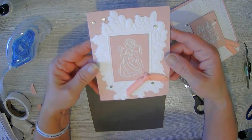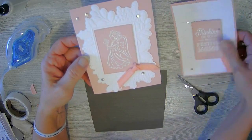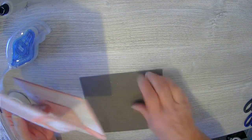So there is our second card with our little angel on the front. What do you think about that one, ladies? So those are our 3 cards. Let me put them all out here for you to see.